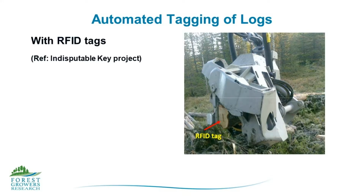One was radio frequency ID tags. They got to the stage of building a prototype on a harvesting machine. A tag from a canister was punched into the end of the log. Problems with consistent tag readability and with costs were issues with this technology.